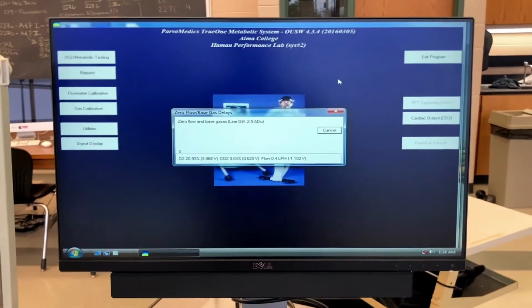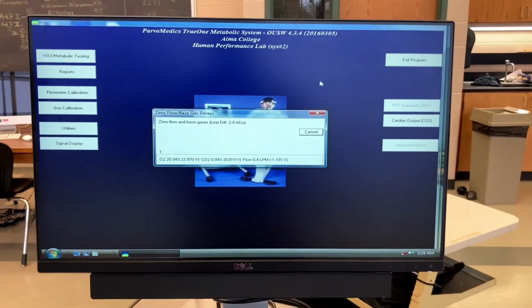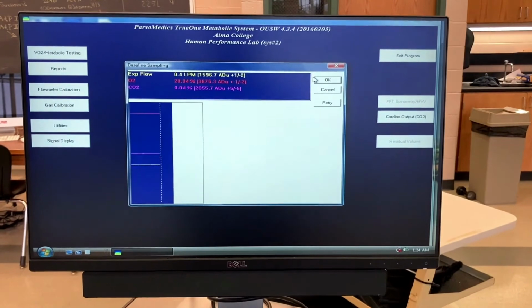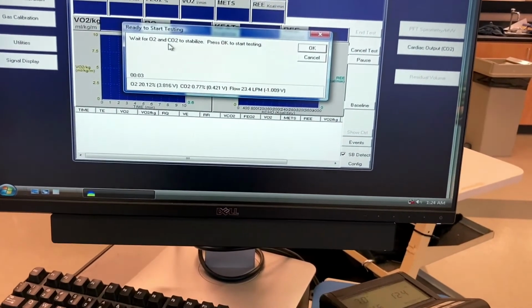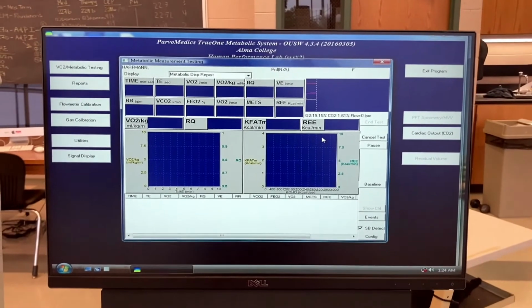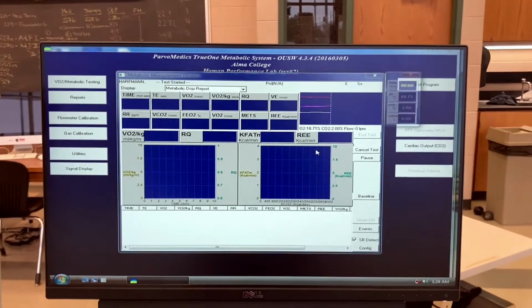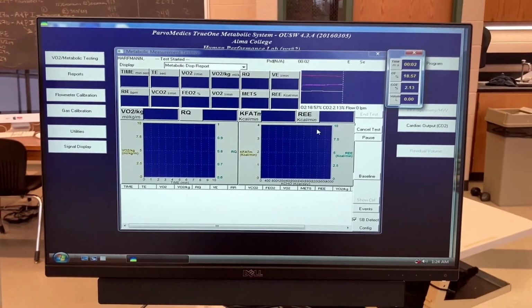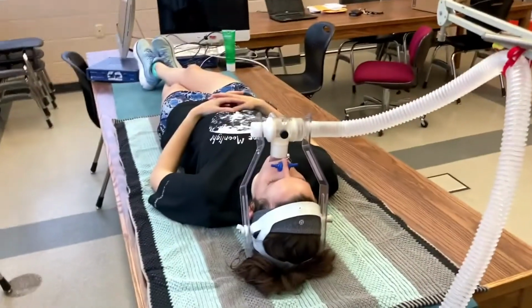So I just hit the OK button once we had all of her information input. And so this will take about 10-15 seconds. And then it's going to say OK to start testing. So we'll sample here, and it will take about 15 to 30 seconds to display the first data. And when that displays, I'll start pointing out some things to focus on. So again, you can see the setup.